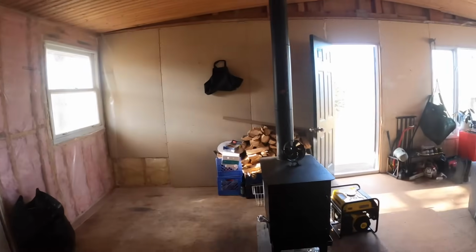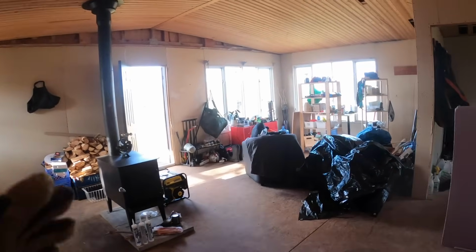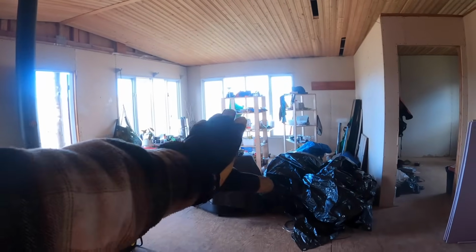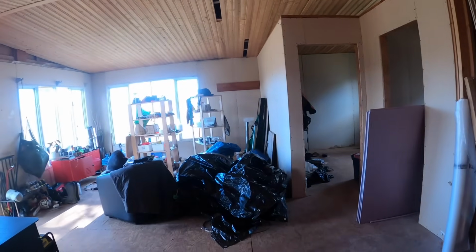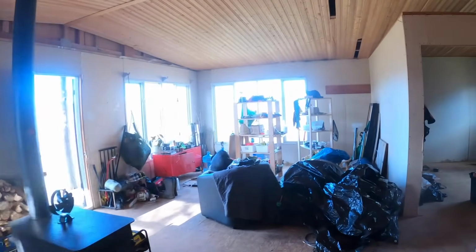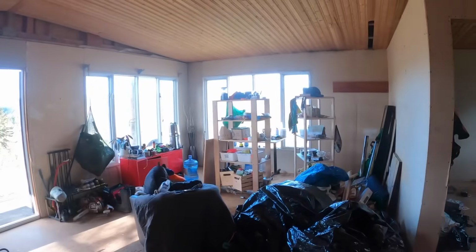Took quite a bit longer than what I thought, but anyway, ignore this mess. I'm slowly starting to get organized. I'm gonna try to put as much stuff as I can into this room and make that a better storage area. And I want to clear everything away from these walls so I can get started on these windows and sealing up everything I can in this area.